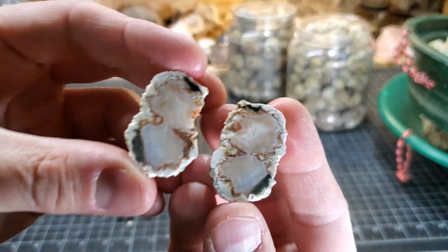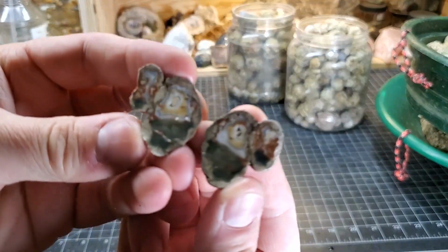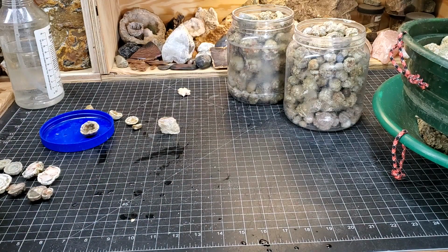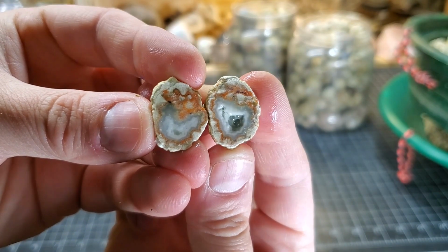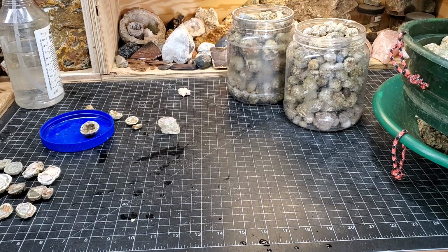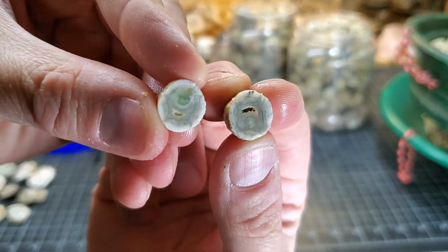About a double. Look at that double thunderegg. Another fun double. These just have such interesting stuff going on inside them, and they're so quick to cut, you know? You can zip through these on a trim saw in no time. And I cut all of these using my $4 trim saw blade, which, if you haven't watched that video, you might want to go watch that. Save you some money maybe on a super thin trim saw blade.